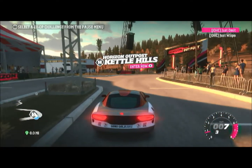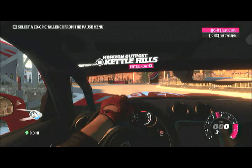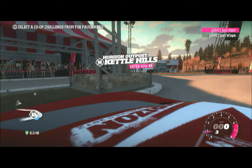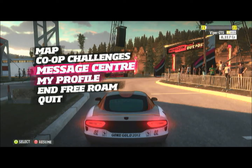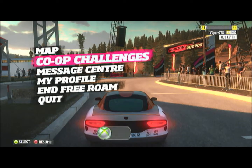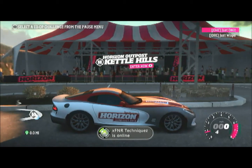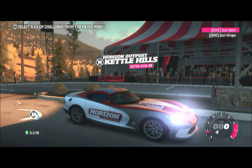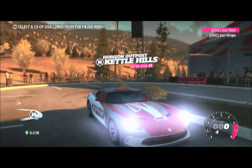Turn around when it is safe to do so. Let's go into photo mode and have a look at this car. Wait, where's photo mode? Oh, I can't do photo mode online, but if we just rotate around the car, it is just an outstanding, good-looking car. I mean, look at it. It is beautiful.